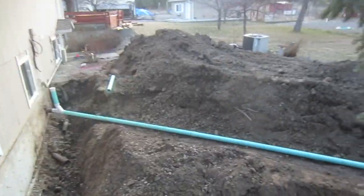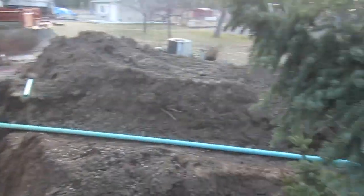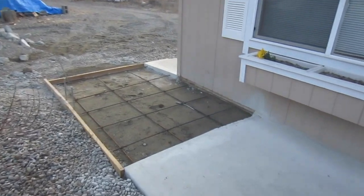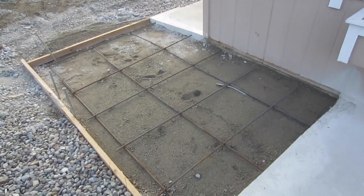And that's a new poop pipe. Yeah, poop goes through there. My dad said I could sell the poop tube. My dad had this concrete redone because the downward slant was towards the house instead of away from the house.